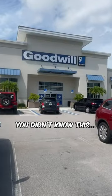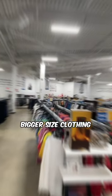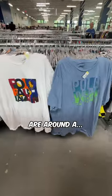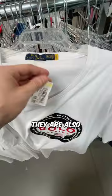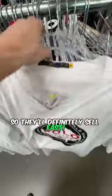I bet you didn't know this thrift store hack. Bigger size clothing tends to sell faster and for more money. All of these t-shirts are around a 3XL tall and priced at about $9 each. They're also made from the brand Polo Ralph Lauren, so they'll definitely sell fast.